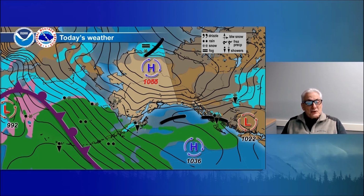Otherwise, blizzard conditions ended on the eastern Arctic coast earlier today. Winds coming down considerably there, with the blowing snow condition also improving dramatically with those decreasing winds. And out over the Bering Sea, mild southeast flow brought rain to the eastern Aleutians. Kind of a narrow band of precipitation there, about a half inch falling at Unalaska in the last 12 hours, but lighter amounts.